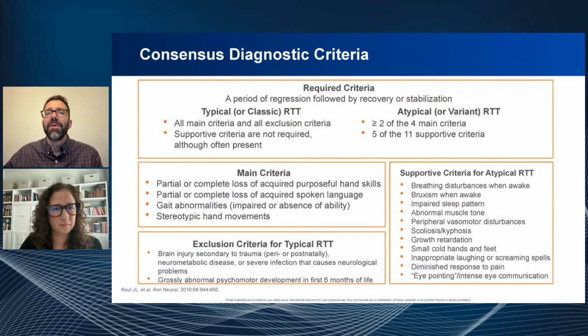And so we rely heavily on the clinical criteria from Dr. Neul's paper that he published, I think in 2010 it was. Typically, Rett syndrome patients have a period of regression followed by recovery or stabilization. Classical Rett syndrome needs to have all four criteria, which are partial or complete loss of acquired purposeful hand use, partial or complete loss of spoken language, gait abnormalities, including absence of gait, and stereotypic hand movements.